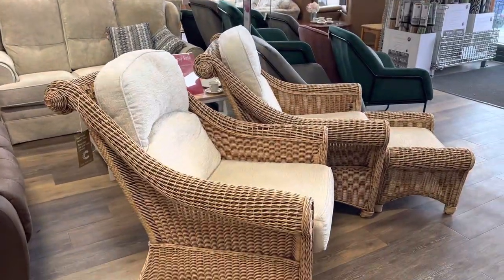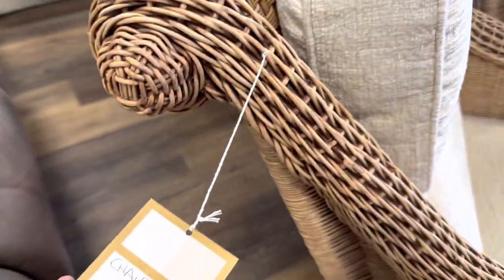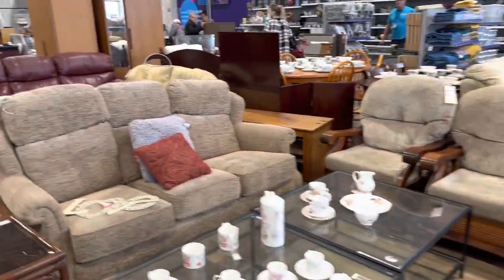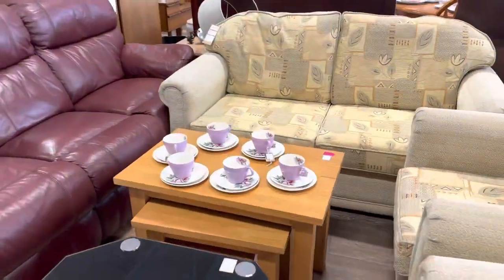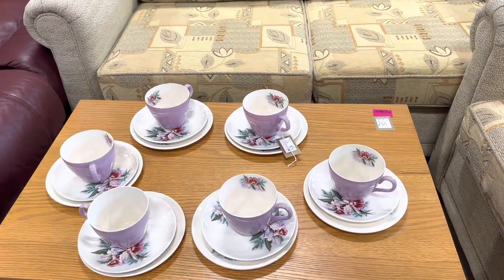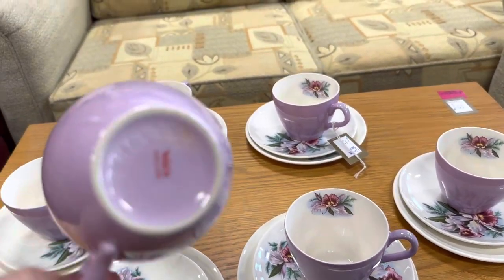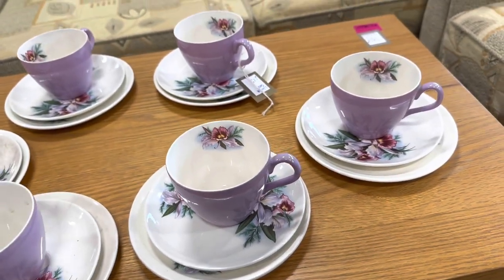Look at those. They're quite nice, aren't they? Be nice to get a conservatory or something. Nice for a garden room, maybe? I don't know. It's pretty. Little tea set. I think it's £15. Wade England. Very pretty.